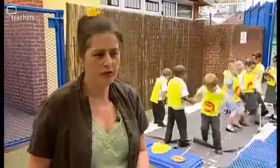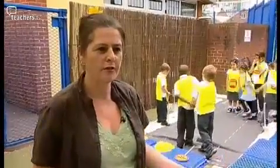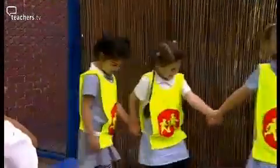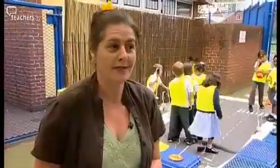I haven't seen the most recent version. There is a new version of it and it's supposed to be more realistic with pictures on the floor. So I'm looking forward to getting the new pack. I will be sending off for it.